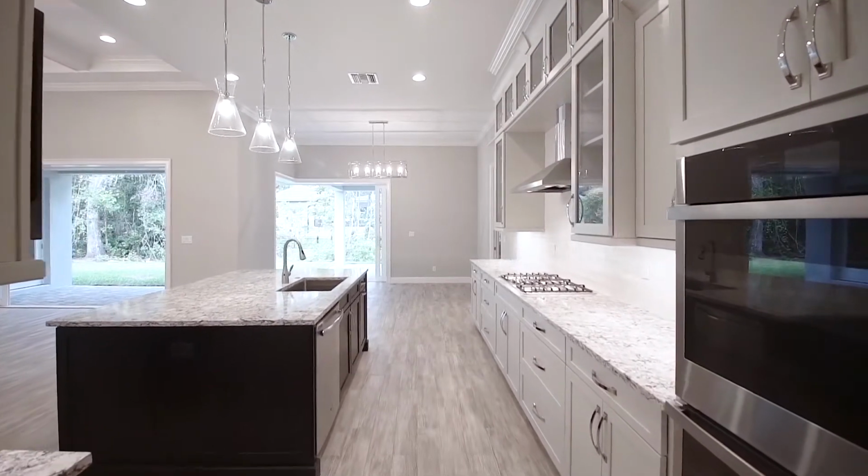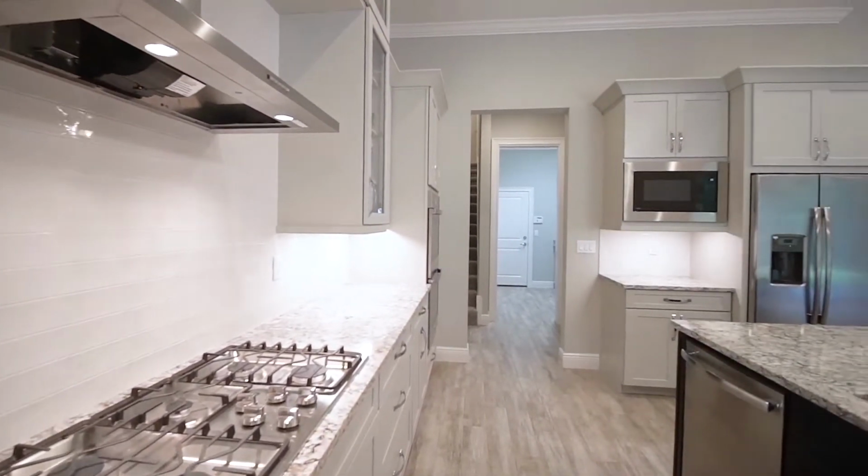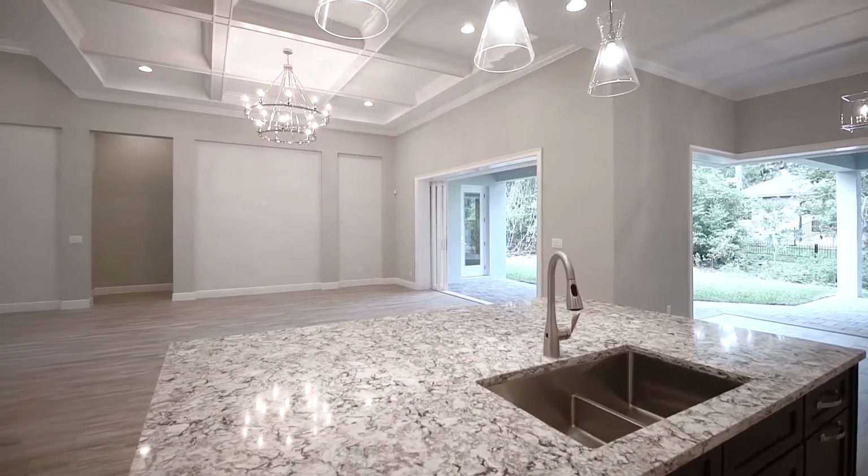So the modern style of this home is excellent. Here in the kitchen, we have shaker style cabinets, stainless steel appliances, and Cambria countertops throughout. The open concept of this floor plan is great for entertaining.